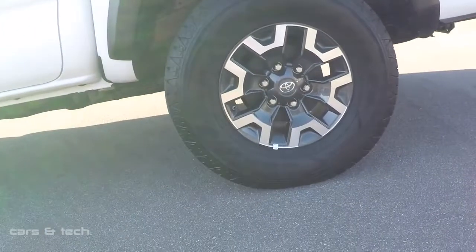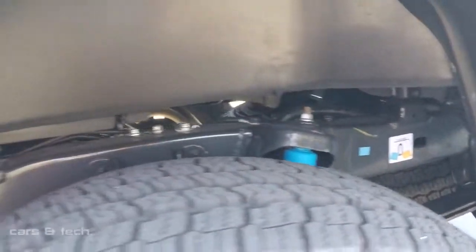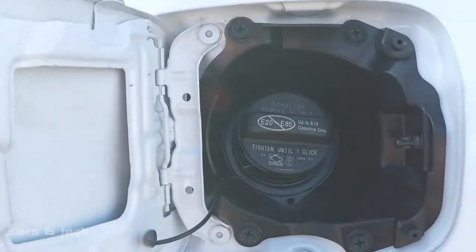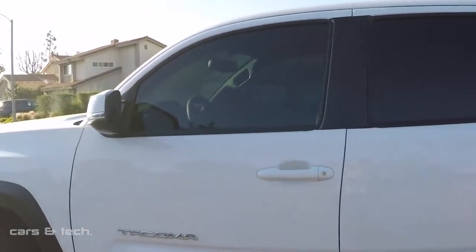I'm going to give you a closer look at the wheel right now, and also the interior between the wheel and the bed. That's Bilstein shock. Gas cap. Okay, and do not put in E85 here, guys. Bad idea, okay? Do 87, 89, 92. Pump 87. That's the best, okay?